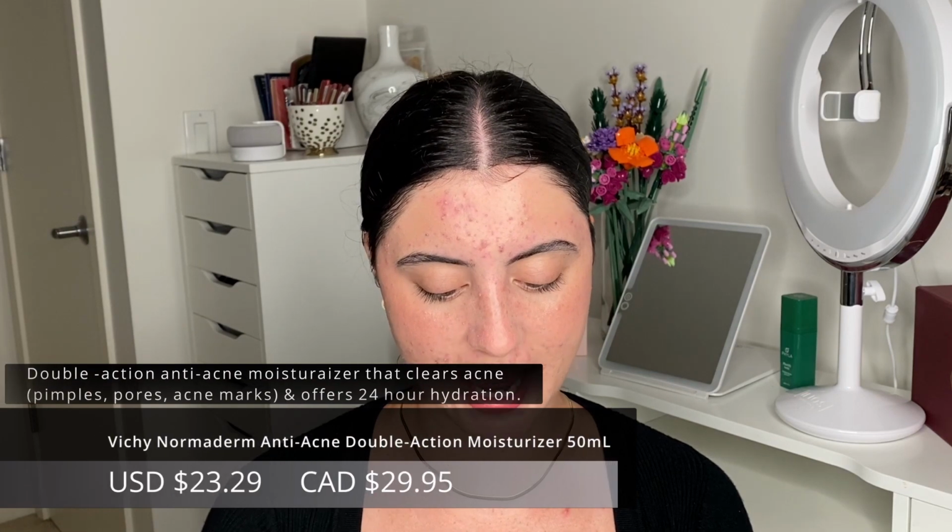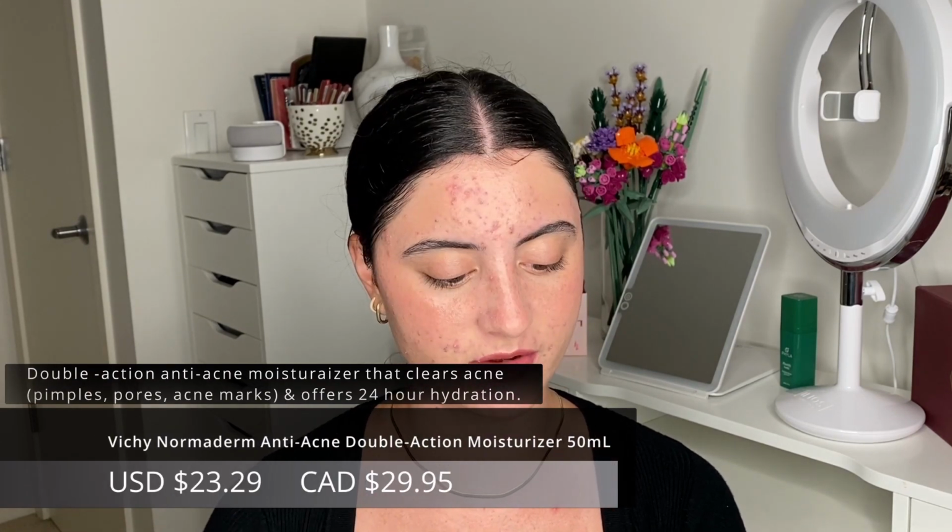All right, so now that we've cleansed the skin, obviously next is a lotion. Now this is the next product, and this kind of acts as a lotion and serum all in one. It's a very interesting one. This is the Double Action Anti-Acne Lotion. This is oil free and it's 50 milliliters, so you get quite a bit of product in here.